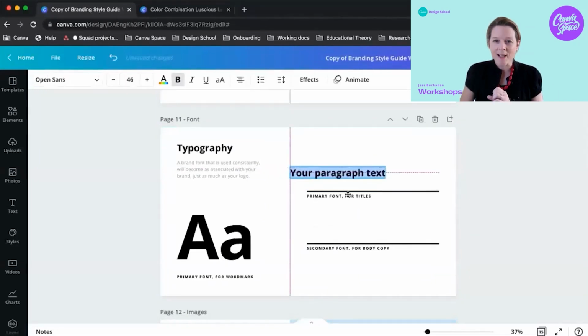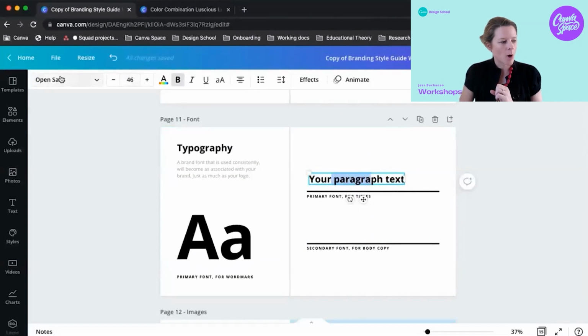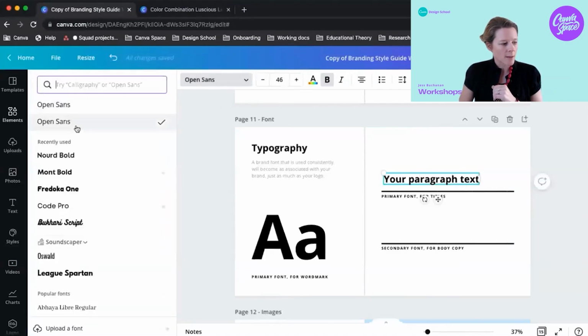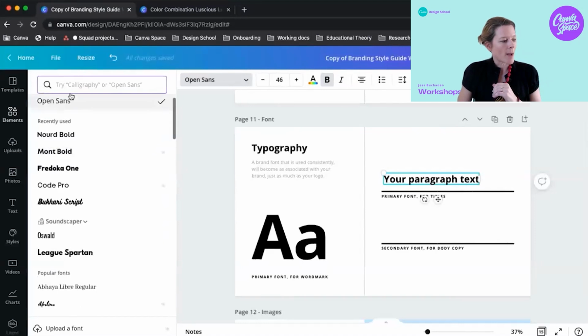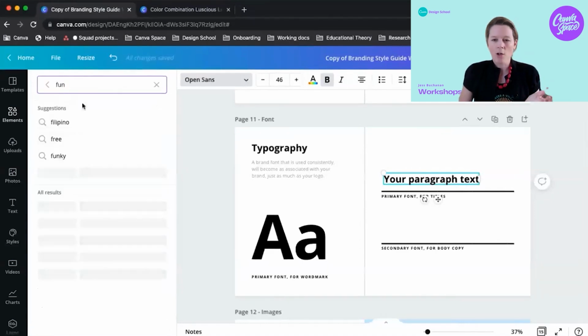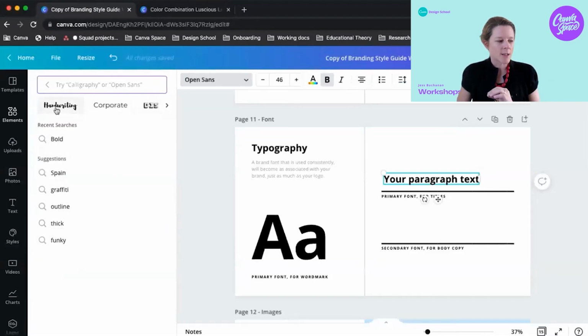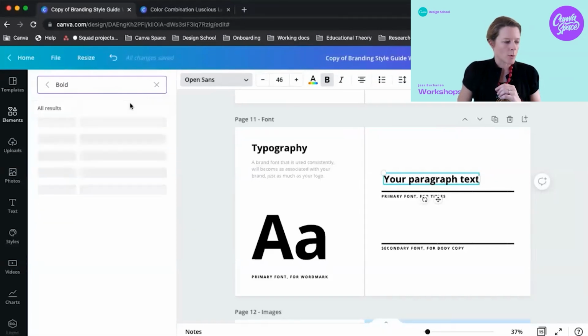So I press T here to get a text box, and I'm highlighting that text and popping over to the font menu. And you can see there, I've done a search for some bold fonts, and I'm scrolling through and having a look. You can put in any search term that you can think of if you want fun fonts. Here's some suggestions. But if you haven't put in any search terms, there's some right there listed for you. There's handwriting, corporate, headings, sans serif, modern. Maybe a bold one would be good for a logo.